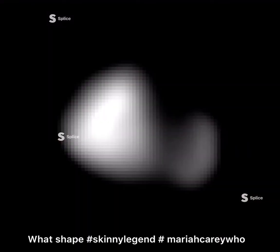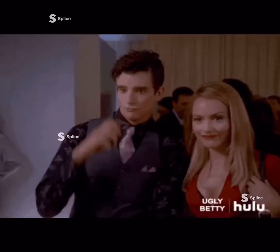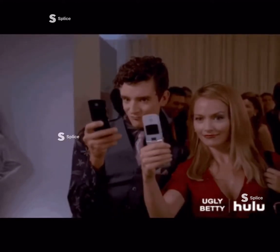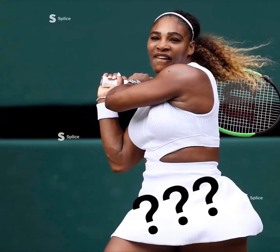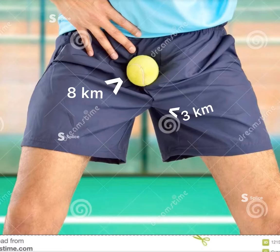The shape of Kerberos can be described as 2 lobes. The only picture that is available for Kerberos is unfortunately very bad, as it looks like someone has decided to pull out their Motorola flip phone and take a picture. So I'm going to describe it. It looks like a pair of tennis balls colliding with each other, except one ball is 8 kilometers long, and the other, smaller ball is 3 kilometers long.